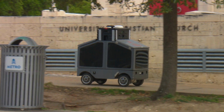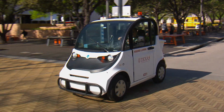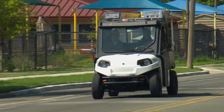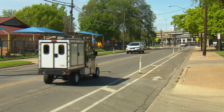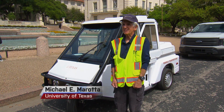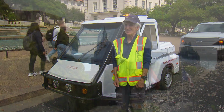running smoothly. And one of the hardest workers on the UT support team is a fleet of small but mighty vehicles that prowl the campus seemingly everywhere at once, assisting in everything from lawn care to lighting and power supply to parking. I'm Michael E. Murata. I'm a parking enforcement officer for the University of Texas, and I write tickets all day long.